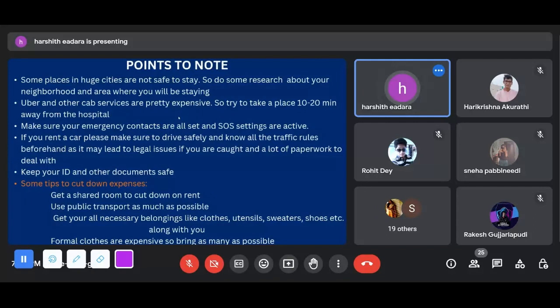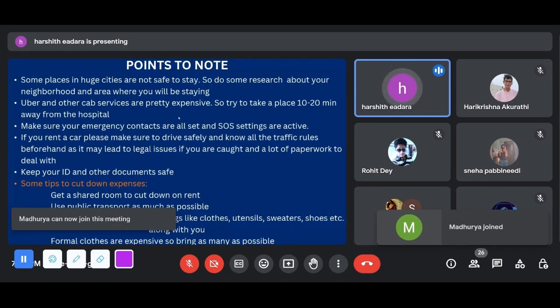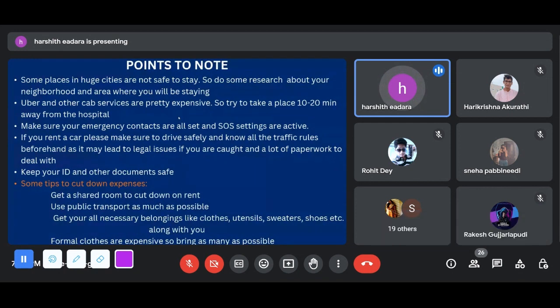Here are some important points which you need to remember. Some places in large cities are not very safe to stay, so do some research beforehand before you get a place. Do some research about the area you will be staying in, about the neighborhood. Ask your friends or ask in WhatsApp groups, and you can ask the preceptor or the administrative team. They'll give you some input on where to stay, where not to stay, and what areas to avoid.